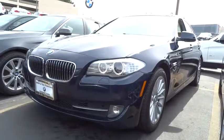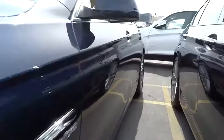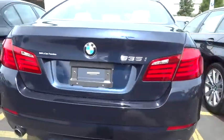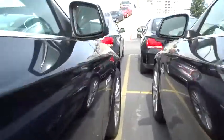The 2011 5 Series. The 5 Series incorporates bold styling cues that departed from BMW's traditional styling language. If you are looking for excitement and boldness, the 5 is for you and is priced below $40,000. This vehicle has less than 30,000 miles.